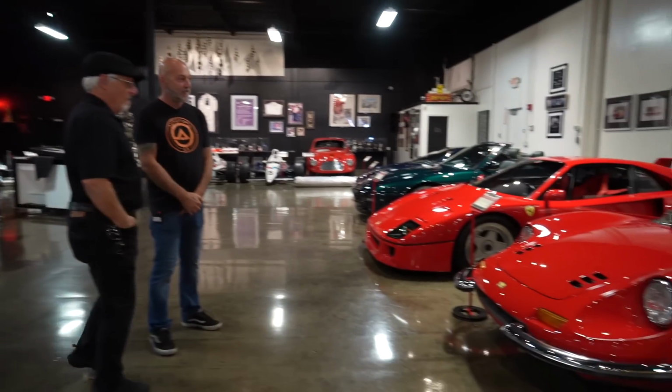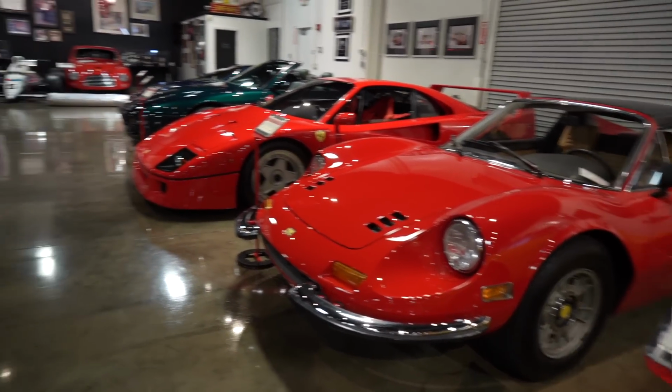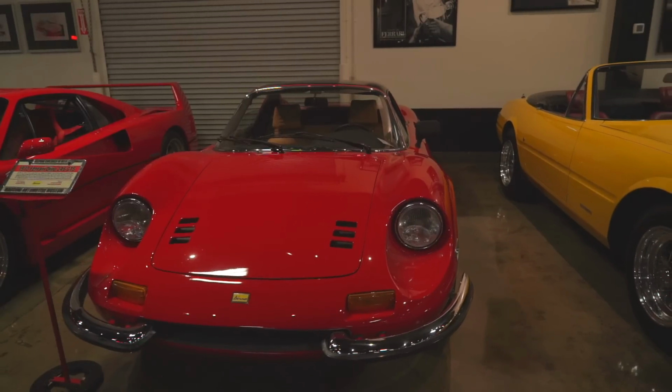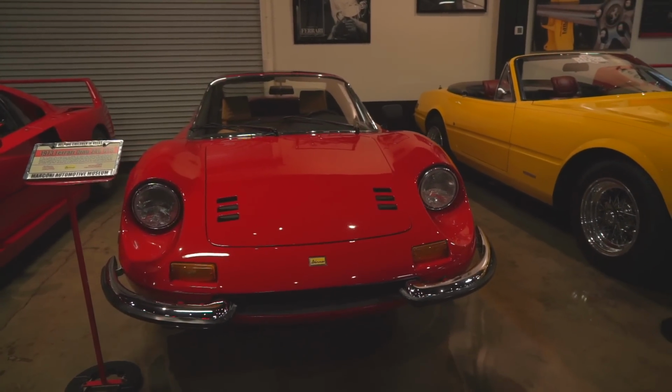It's funny. I have a memory of being a young kid, right? Whenever I would see a Dino, I'd say, look, Dad, it's a Ferrari. No, it's not. It's a Fiat. That's what he would always say. It's a Fiat. But I still have a great love for these.